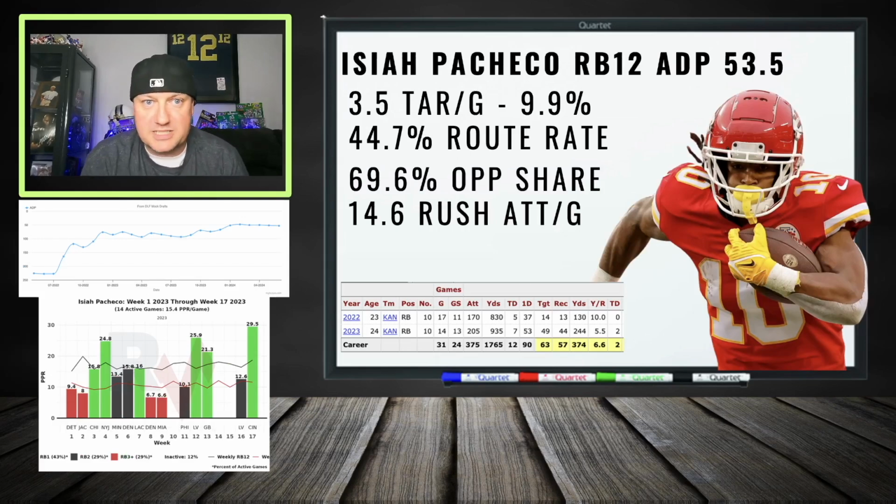Isaiah Pacheco, if you want to stay with the Chiefs, if you're looking to play moneyball at running back, but you don't want to go too cheap, but you do want to go kind of cheap and you want touches, this might be your guy. He's still valued as an RB1. He's on a team that's explosive. He's still productive. He's used in the passing game, almost 50 targets last year, 44 catches. That should ramp up a little bit.